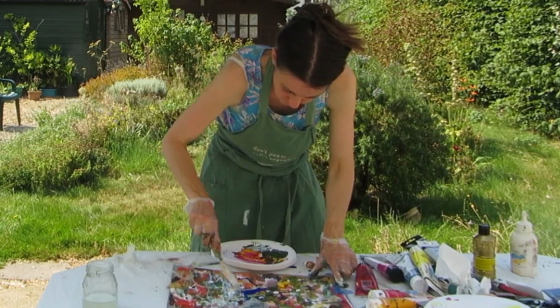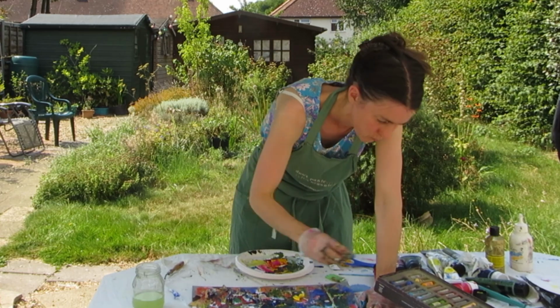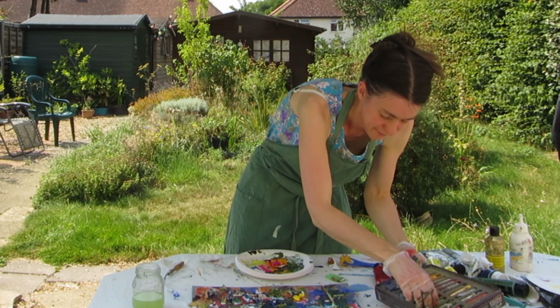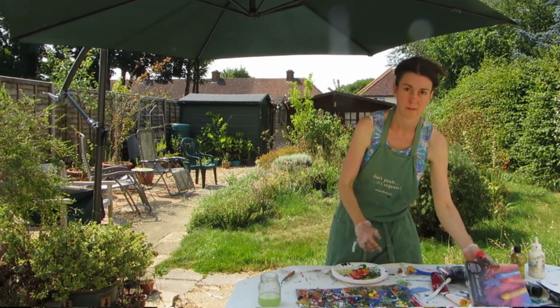Inspired by nature and the sea, I love drawing and painting outdoors. Originally from Dorset, I've lived in Hertfordshire for over 20 years and graduated with an MA in children's book illustration from Cambridge School of Art in 2021. I began these pieces during lockdown, and most of them were completed in my garden.